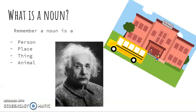To start us off, we're going to look at the first skill, a noun. So, what is a noun? You'll remember, a noun is a person, place, or thing, or an animal. Here I have Albert Einstein, an example of a person, and I have a picture of a school. So, a place.